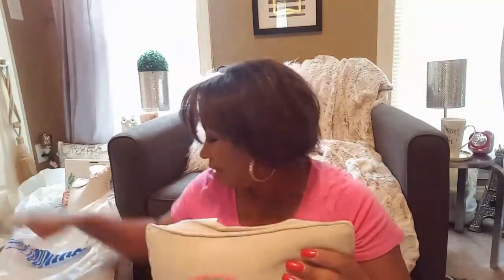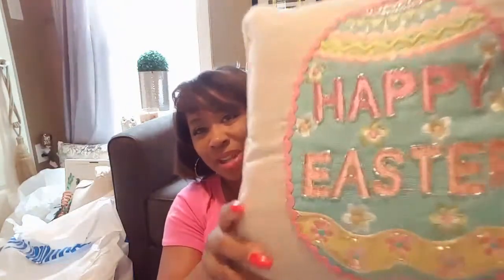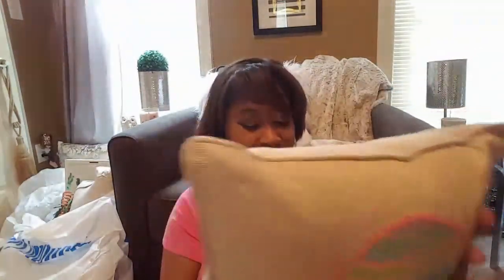Oh, okay. One, two, three. I think I bought like five of these pillows. I bought all of them. And it says, Happy Easter! Happy Easter pillows. I like them because they have a little bling to them. They're pink. They're pretty. Kind of embroidered. And it's like a very light tan backing on this pillow.